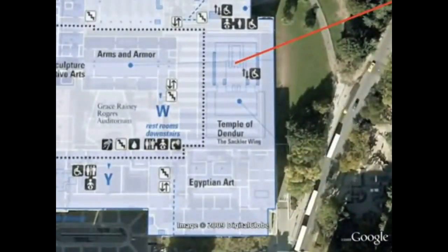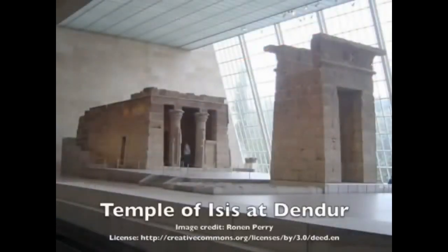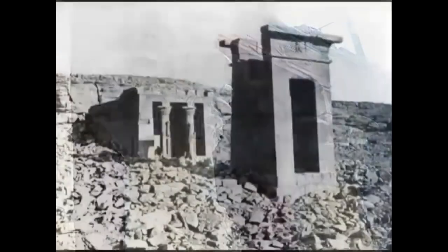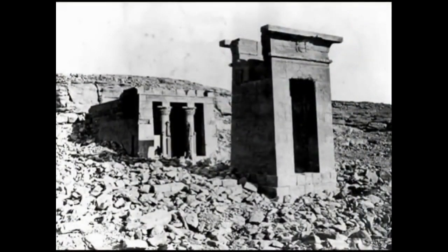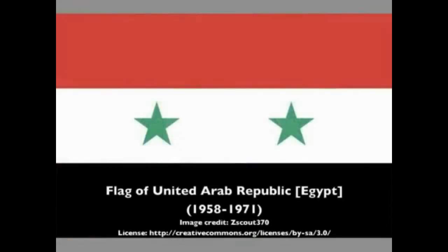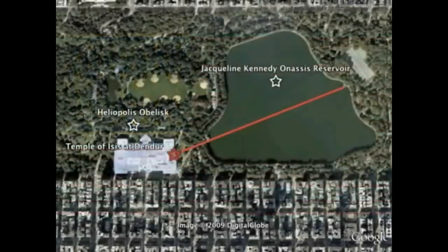Overlaying the floor plan, we see what the aqueduct is pointing to. Literally an ancient Egyptian temple within the Sackler wing of the Met. The Temple of Dendur had to be removed from its original site in order to save it from being submerged by the construction of the Aswan High Dam. In 1965, the government of Egypt presented the temple as a gift to the United States, which was ceremonially represented by Jacqueline Kennedy Onassis. That's quite a coincidence, considering the aqueduct in Jackie's reservoir led us to the very temple she received. Was the former First Lady playing the role of Isis?